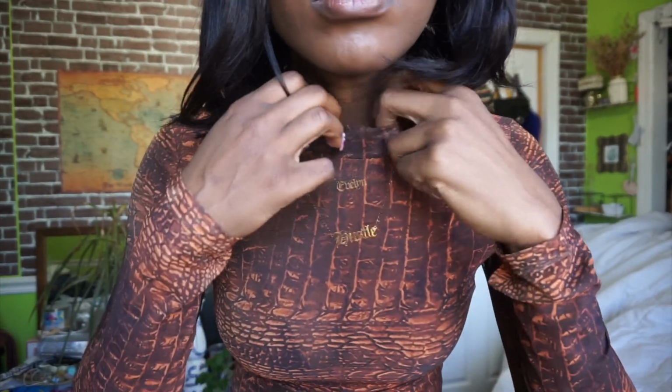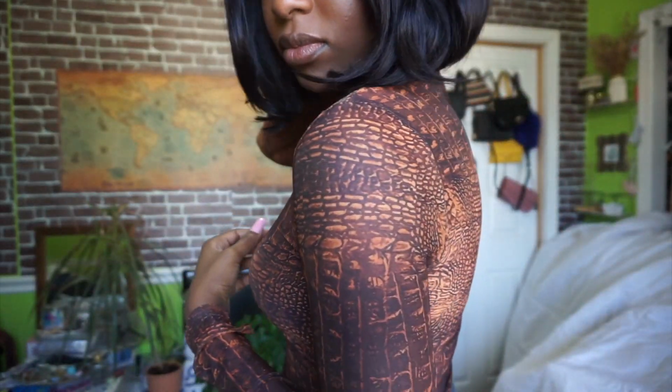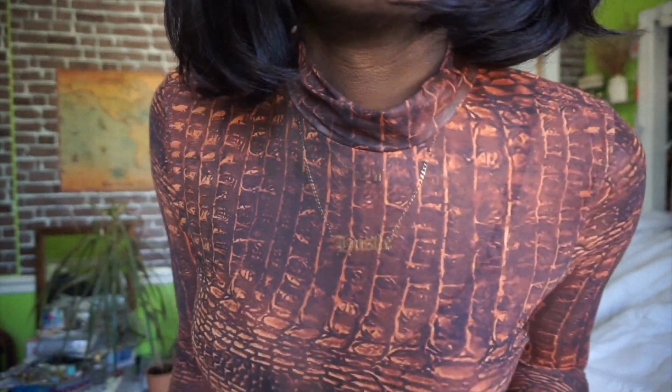So I'm in love with the pattern on this top. I feel like I could have sized up because it is kind of skin tight, but this is it for me. I can't wait to wear it with some brown leather pants. I'm on the look. I'm on the hunt. Coming soon. Look at my excitement right here.